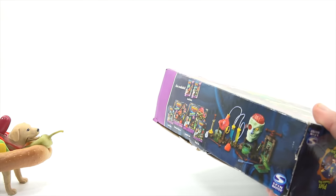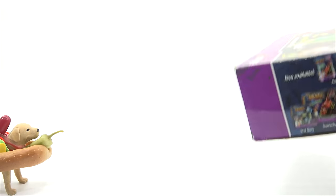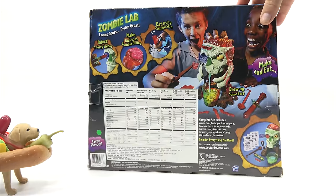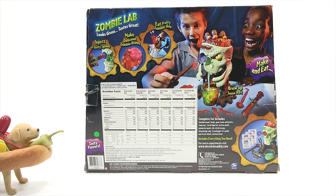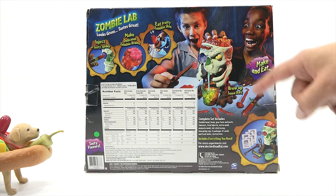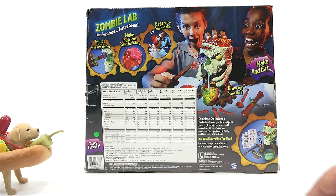Now, here's all the sets. I don't know if you can see that. It's kind of hard. Yeah, we got a big box here. And then here's the back of the box. Zombie Lab. Looks gross, tastes great. I love that. So we are going to also make zombie brains. That's in the top of this zombie head up here. See that? Vomits into this cup and you get to eat this barf here.